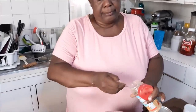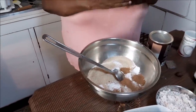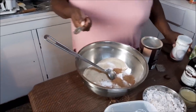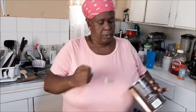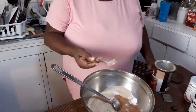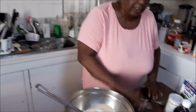I'm putting in about 1 1/4 teaspoons, not fully 1 1/2, of cinnamon powder to the mixture. If you are using more mixture, you use more. And I'm putting in just 1 teaspoon of mixed spice. So all our powdered ingredients are in there except the freshly grated nutmeg.